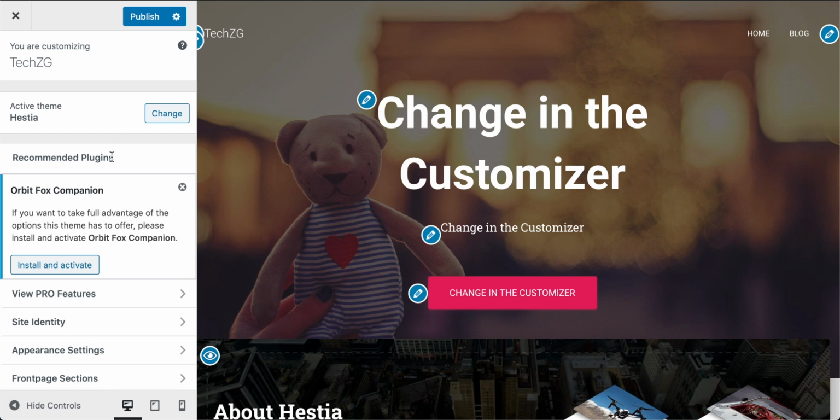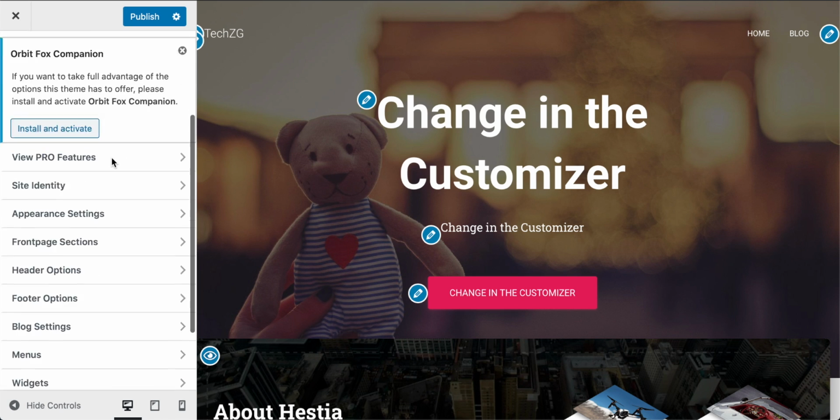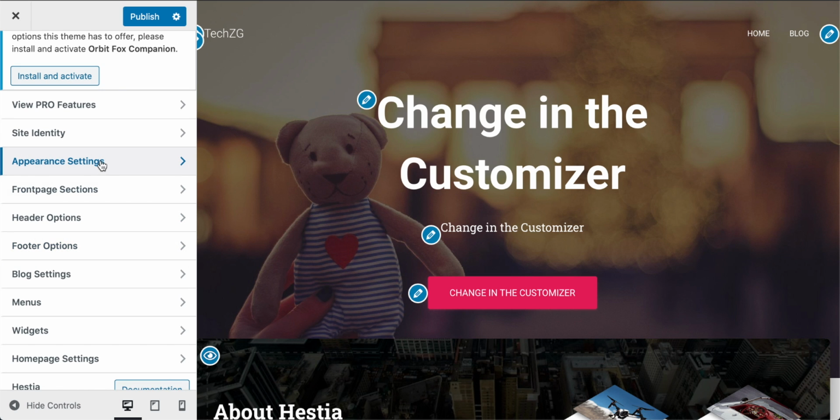Everything in this editor is controlled from the left-hand side box. So different things like appearance settings.